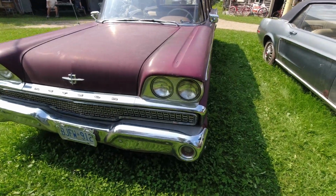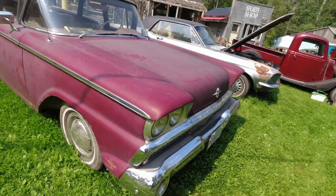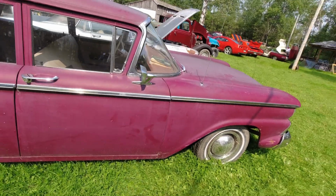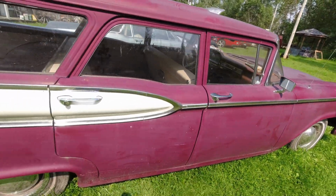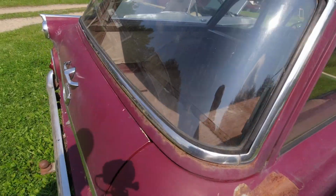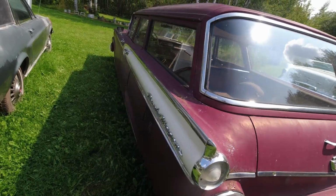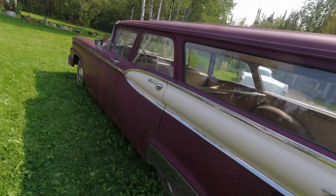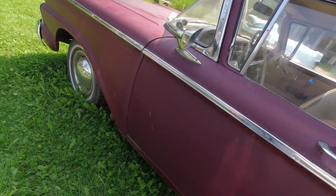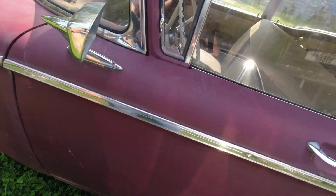Here we got a 1959 Meteor ranch wagon. Maroon paint. A little bit of rust in it. I think the floors and possibly the other rust, a little bit of rust on the other rocker panel. Paint's lifting. Interior's not too bad. Inline 6 car. I did an appraisal on this quite a number of years ago, but yeah, something going on with that rocker panel.